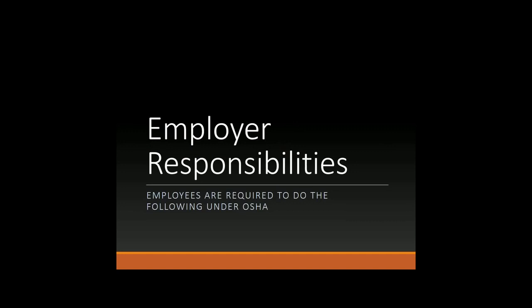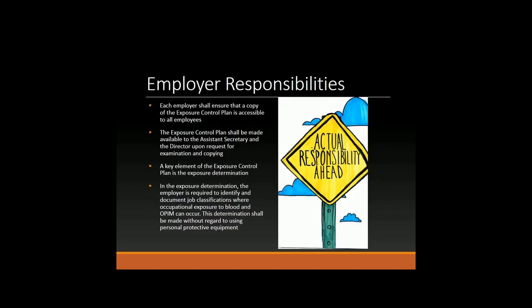Employer responsibilities. Employers are required to do the following under OSHA. Each employer shall ensure that a copy of the exposure control plan is accessible to all employees. The exposure control plan shall be made available to the Assistant Secretary and the Director upon request for examination and copying. A key element of the exposure control plan is the exposure determination.